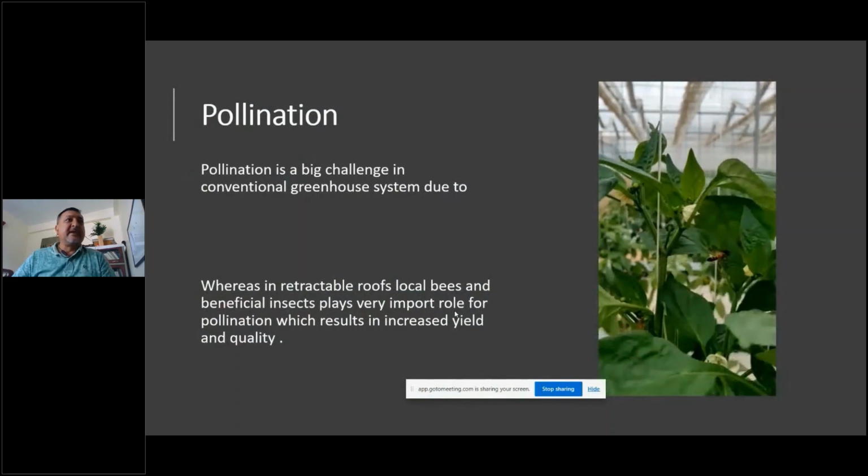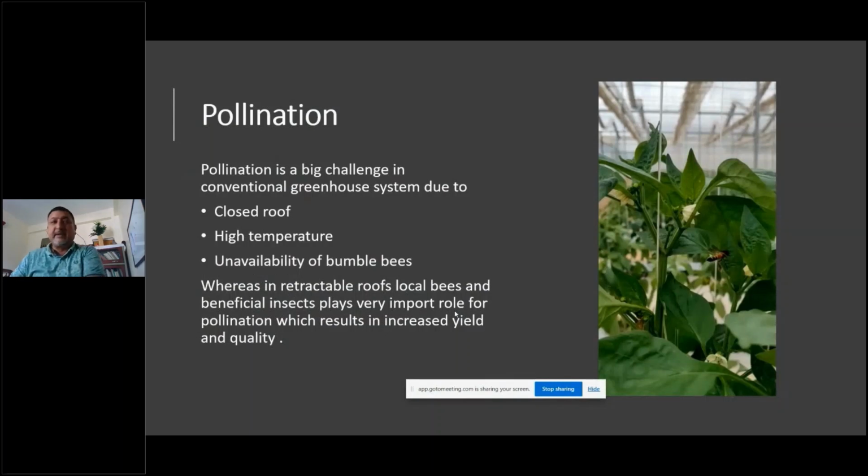It is actually very challenging in a conventional system because you have a closed roof, you have high temperature. If temperature is above 35, then bees do not work. There is an unavailability of bumblebees, which you have to import from outside, because the government has not allowed importing these bees. So you have to rely on the local bees or desi bees, as we call them.